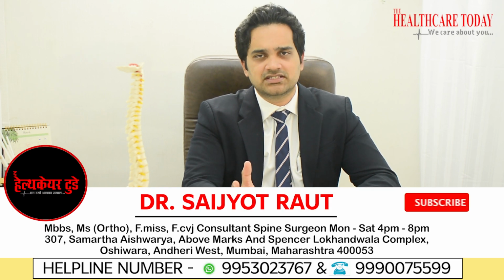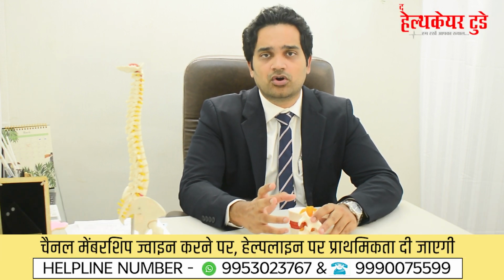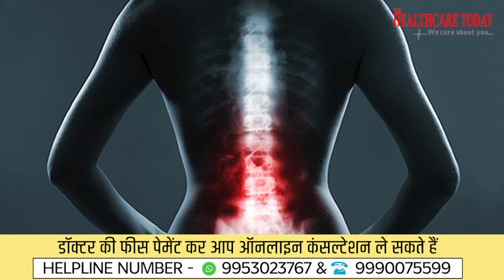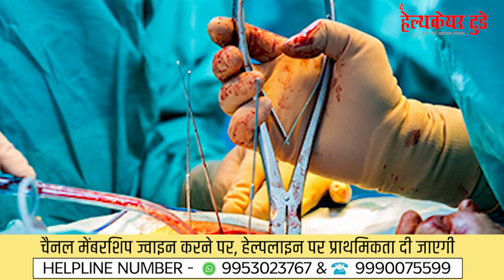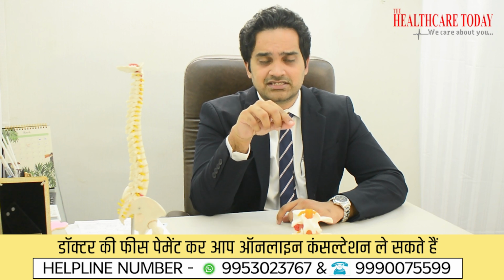So what is minimal invasive spine surgery or endoscopic spine surgery, like they say laser spine surgery, and what are its advantages? Minimal invasive spine surgery or endoscopic spine surgery are the surgeries where the access to the disc or the site is taken through a keyhole, with less muscle dissection than in an open conventional approach, where earlier people used to take a big incision and do an open surgery. Nowadays we don't do that. We take small, 1 or 2 centimeter keyhole incisions, and through that we go and perform the surgeries.